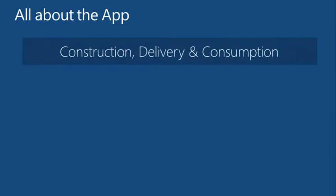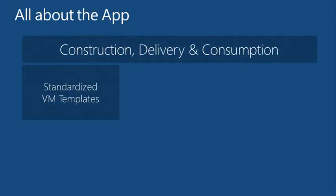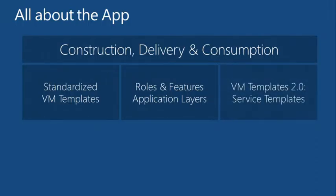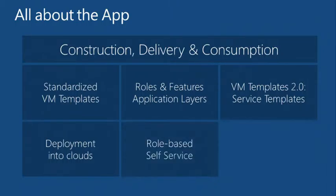So what do we really look at there? We looked at how we can standardize with VM templates, that granularity with the roles and features we can specify. So I need this particular template to be a web server. So I'm going to tick the IIS box and all of the role services that IIS needs for my particular app and save that as a template. We looked at service templates and we showed how we could deploy into clouds. We looked at, I logged in to App Controller as Ryan, and it knew who I was and what I could consume, and also within Service Manager.